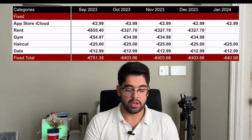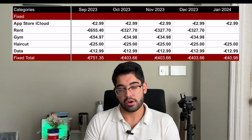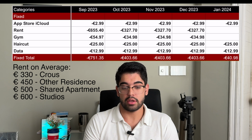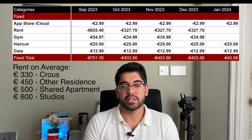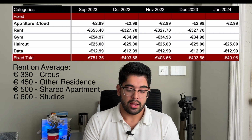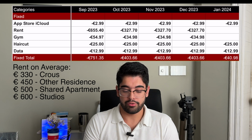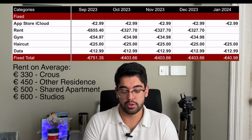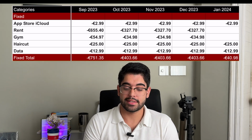The first one is the rent, the biggest expense. In September, I paid around 655 euros because you have to pay 1 month in advance. I was in Crous and my rent was 327.7, which in earlier videos I said 330 as a round off figure, but it's exactly 327.7. For the first month I had to pay 655. Moreover, for October, November, and December, I had to pay as it is 327.7. My contract was ending on 31st of December.